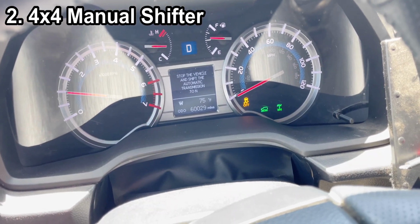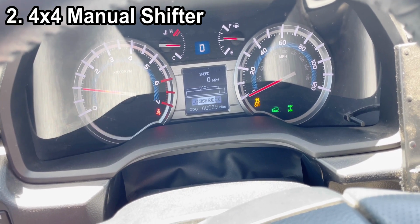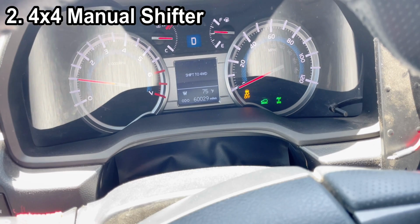And then when you turn it: rock, mogul, loose rock, mud, sand, and so on. So you have 4 different settings of the traction control.